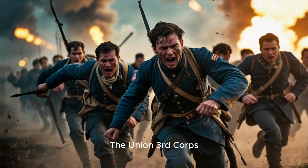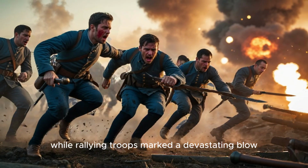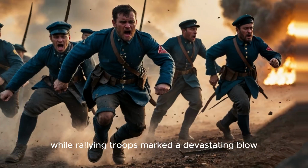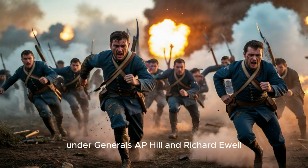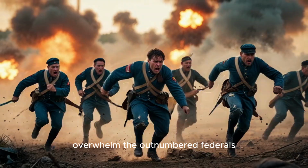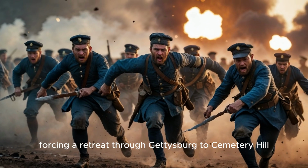The Union First Corps, led by General John Reynolds, arrived by mid-morning. Reynolds' death while rallying troops marked a devastating blow. Despite initial Union resistance, Confederate forces under Generals A.P. Hill and Richard Ewell overwhelmed the outnumbered Federals, forcing a retreat through Gettysburg to Cemetery Hill.